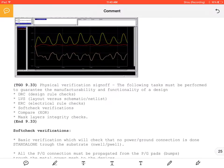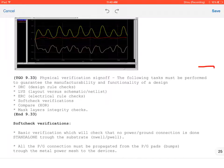Okay, so last thing, physical verification sign-off. The following tasks must be performed to guarantee the manufacturability and functionality of a design. So you've done pretty much everything in this. You've done ERC, you've done layout versus schematic, you've done DRC in this course.